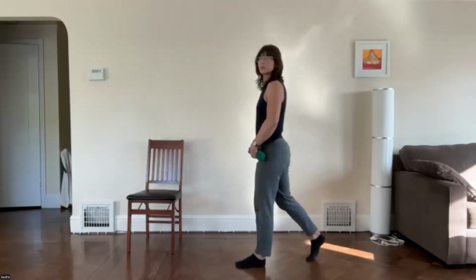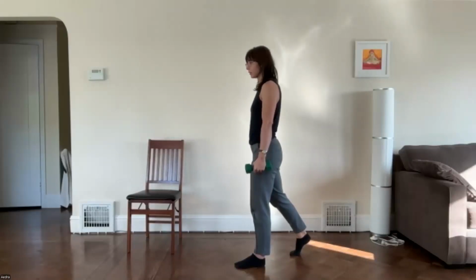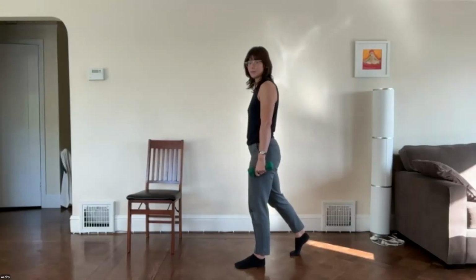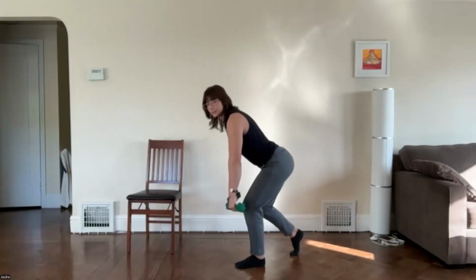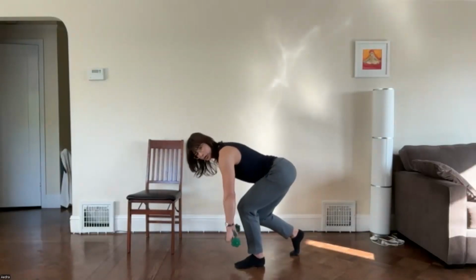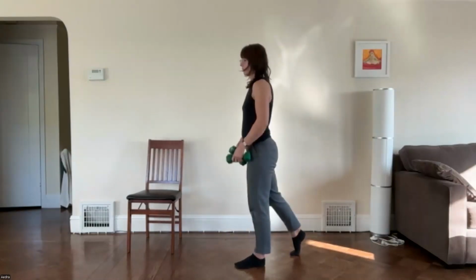Most of your weight is going into that front foot. That back foot is there for balance. So I want 60 or more percent of your weight in that front leg, maybe 80, maybe 90. We do that same motion now. So we bend the knees, hips go back, we're leaning forward, torso comes parallel to the earth, the spine stays still, and then we rise.